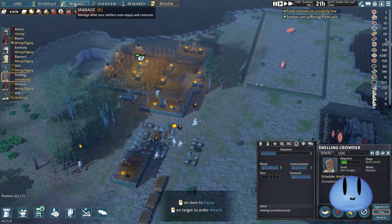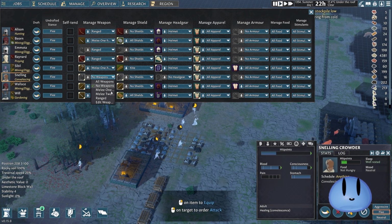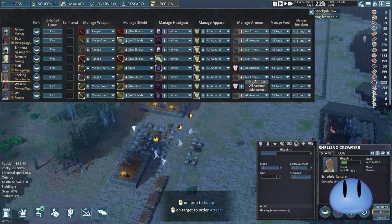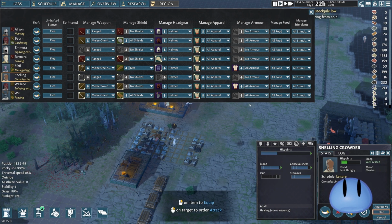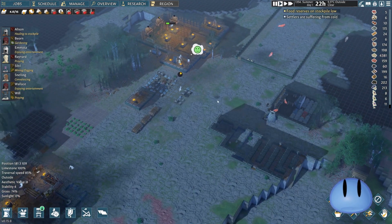Fantastic. Next thing to do, manage. So Snelling, we are going to attempt to have you use ranged. I know we don't have one currently, that's fine. We're going to have you have a helmet if possible, all apparel, all armor, might as well. Everyone's using pretty much all armor. Oh, except for the archers? I see. Okay, Snelling, no armor. No armor for Snelling. Here we go, all foods. Yeah, that seems to be absolutely fine.